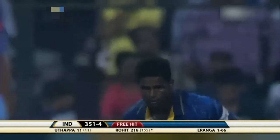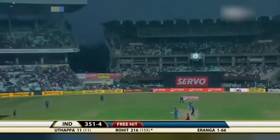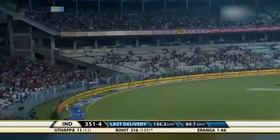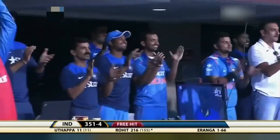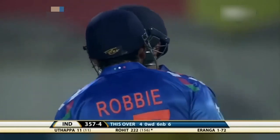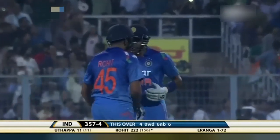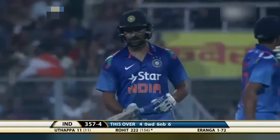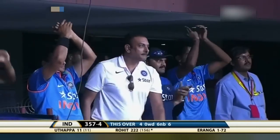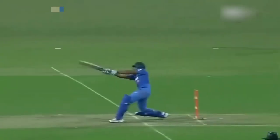Virender Sehwag could now be pushed into second place with this delivery. He is. Rohit Sharma now becomes the highest scorer in one-day internationals. He goes past Virender Sehwag's 219. And what a terrific shot. Not a streaky shot. Sweetly off the middle. Into the crowded long off. Length ball all right, but it still had to be put away. And he's done it with typical Rohit Sharma elegance.